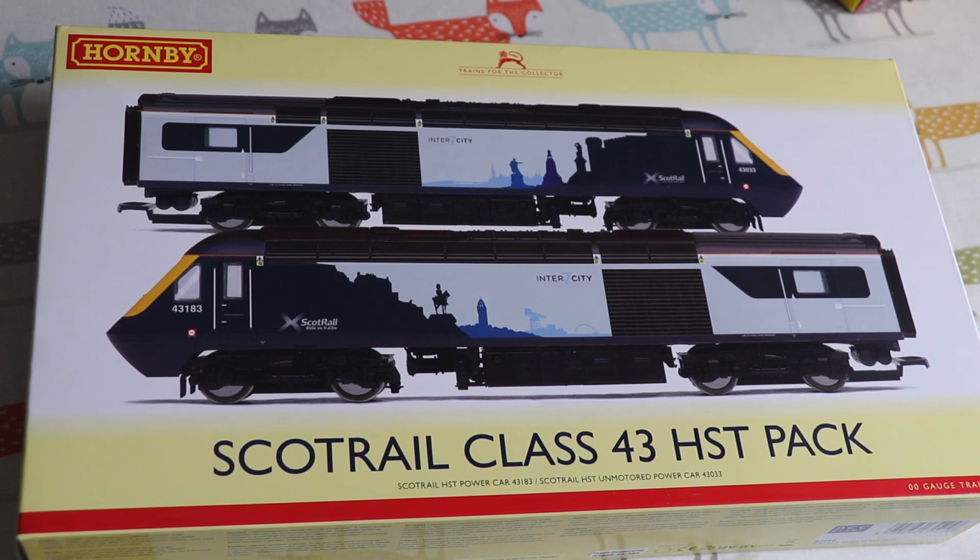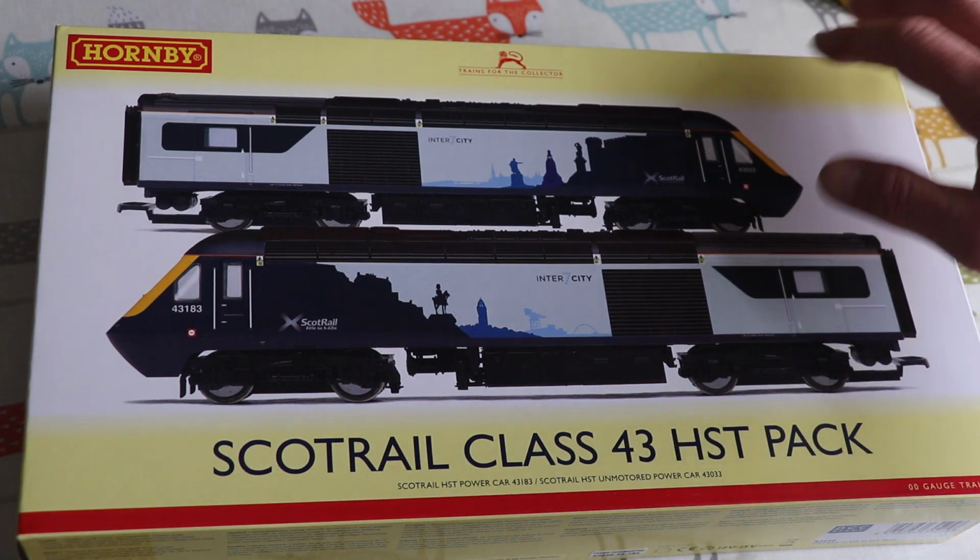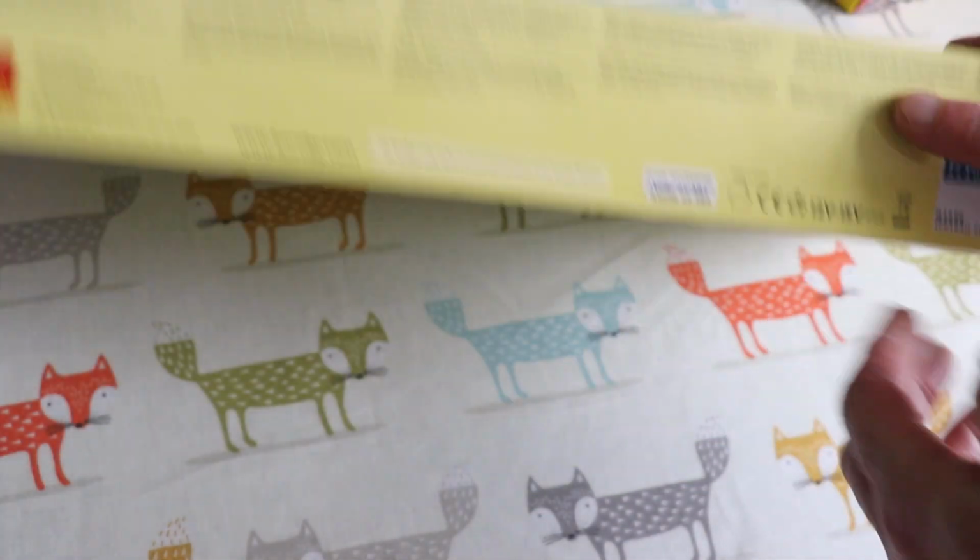Hi, it's Clipper Rail here with a look at the Hornby Scotrail Inter7City HST, both the Power Car set, which is R3698, which we've got here, but also the new Mk3 Sliding Door coaches, which just arrived a couple of days ago.